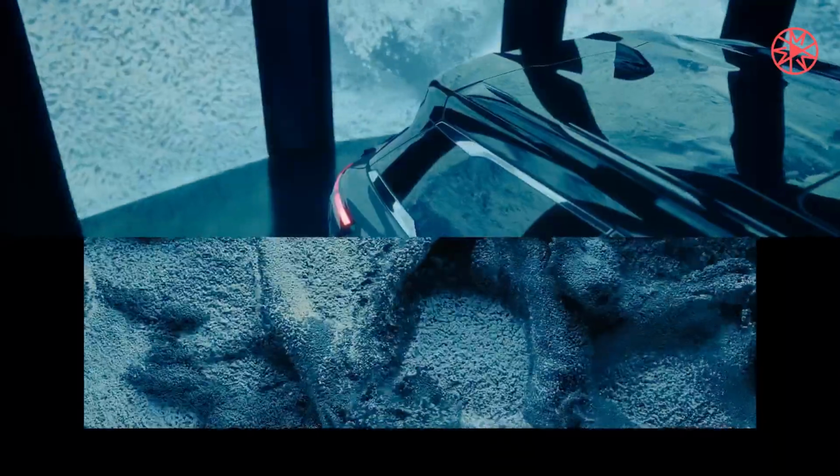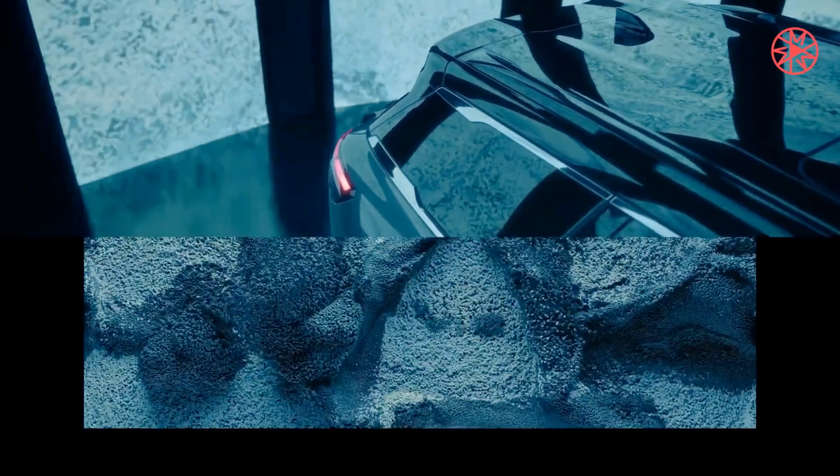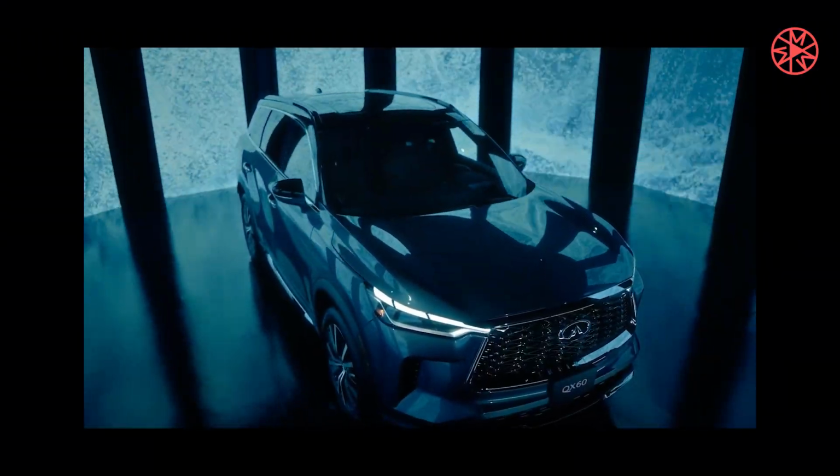The Sport Drive mode adds some twitchiness to the powertrain in an artificial, half-hearted kind of way but doesn't scrounge up extra torque, meaning you'll still need to beat on the engine to access its power.